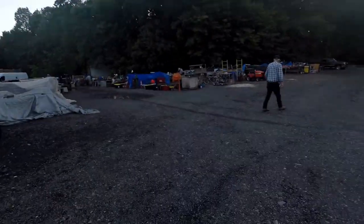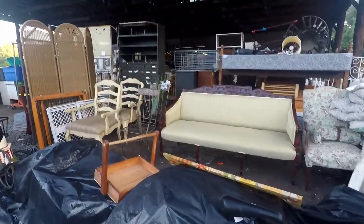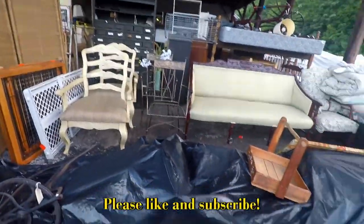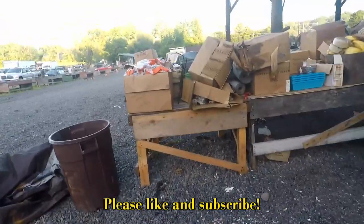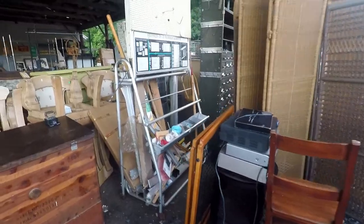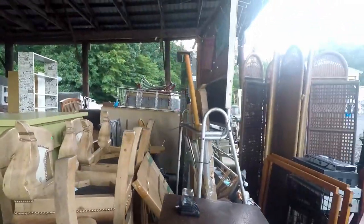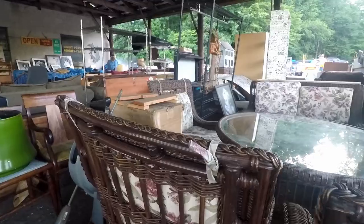Most of the tables, if you see on this side, are still covered, so I can't see those. Let's take a look at some furniture. Oh, I see owls. Some bikes. I don't know what's under there. Lots of stuff. That's cool. Look at that.